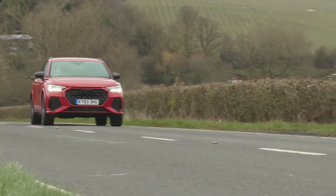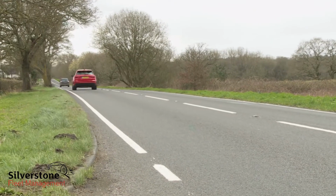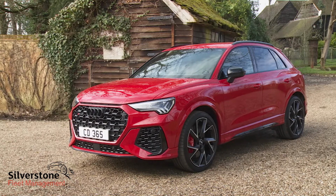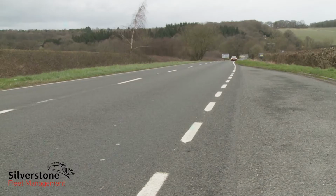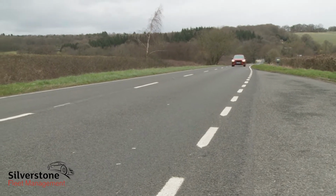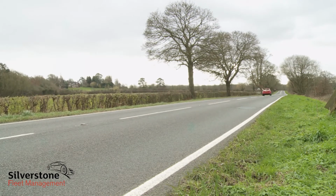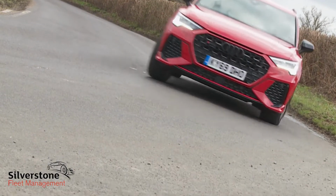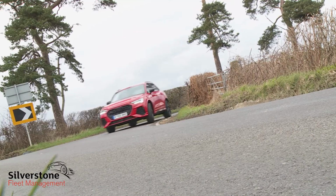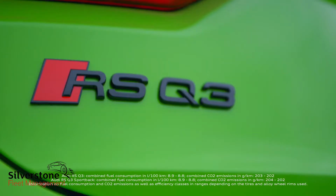If you crave a small SUV with super sports car style performance, then Audi thinks you'll like this RSQ3, offered in both standard and stylish Sportback forms. This is the quickest you'll probably ever want to go in any kind of SUV, and there's an emotive soundtrack too. If you've outgrown hot hatches, don't need a huge amount of interior space, and want something very rapid that's a fashionable yet practical choice, then this RS SUV might be just what you're looking for.